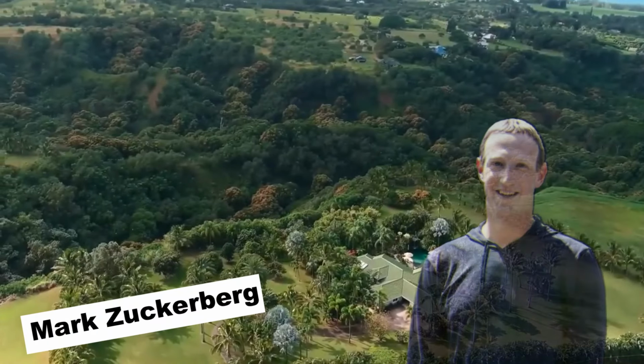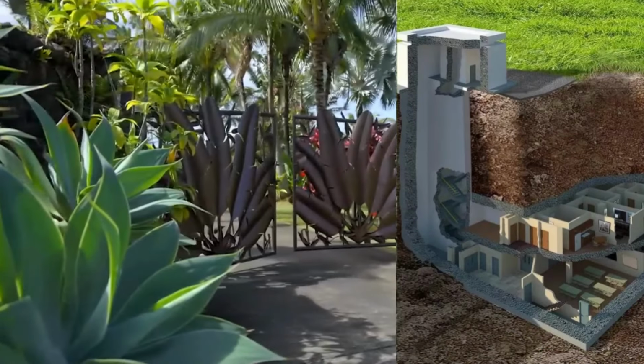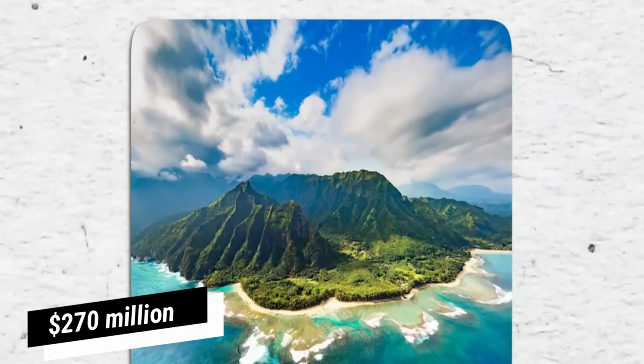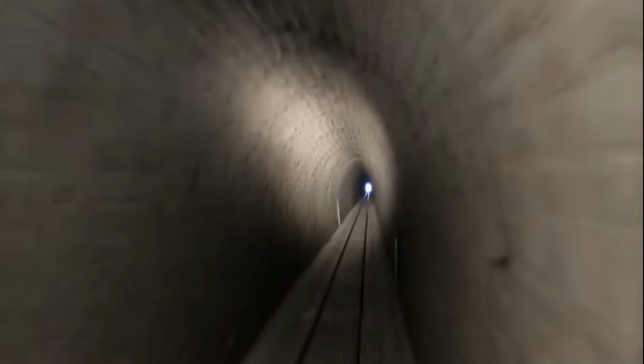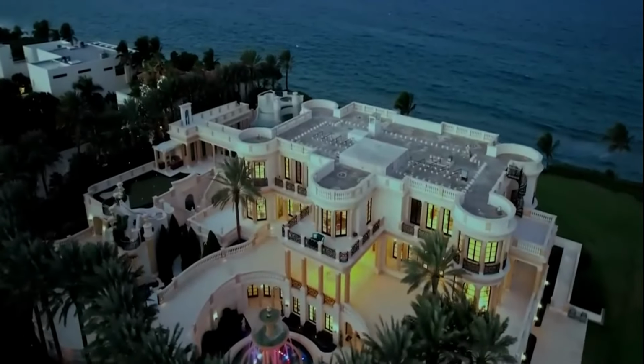Why does Mark Zuckerberg, one of the wealthiest individuals globally, require a clandestine underground bunker concealed beneath his $270 million bunker in Hawaii? What enigmas lurk behind the construction crews bound by utter secrecy? This video delves into Zuckerberg's covert high-tech panic room to unveil precisely what instills such fear in him.